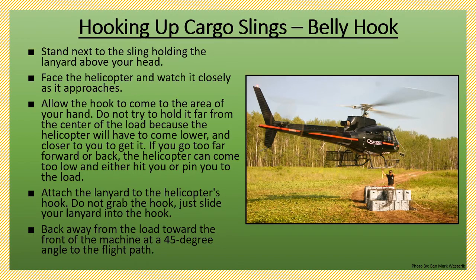If you go too far forward or back, the helicopter could come too low and either hit you or pin you to the load. Attach the lanyard to the helicopter's hook. Do not grab the hook, just slide your lanyard into the hook. Back away from the load toward the front of the machine at a 45-degree angle to the flight path.